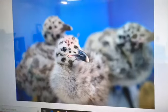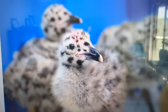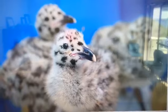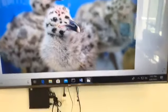Now, most Western gulls have a wingspan of about 120 to 140 centimeters. They can get about 800 to 1250 grams. And if these guys are lucky, Western gulls can actually live up to 25 years old.